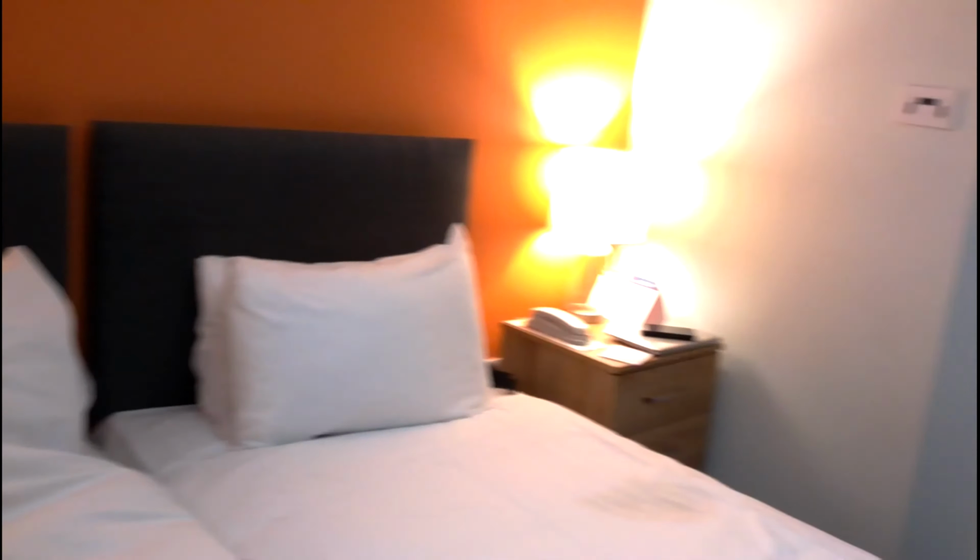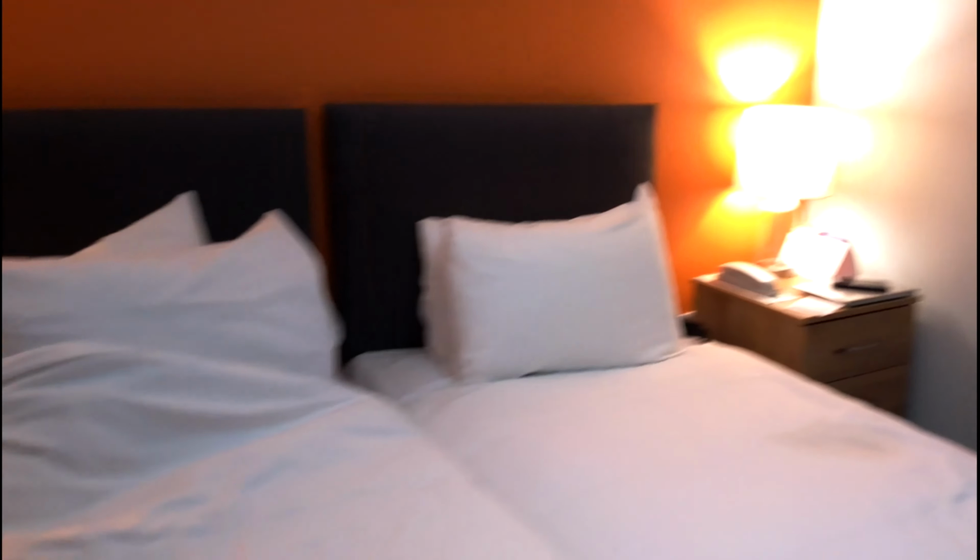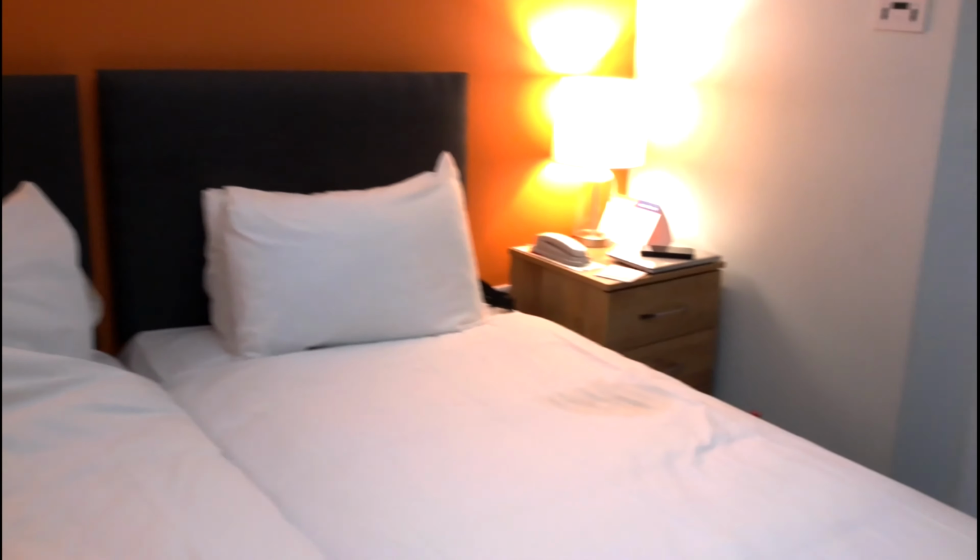Not even plugged in. There we go. That room looks better, wouldn't you say? I'm actually in the basement room. So yeah, this is what a basement room looks like at the International Hotel in London. Not bad, I suppose.